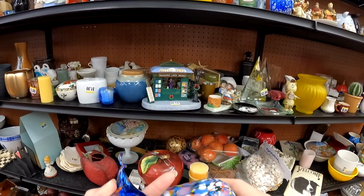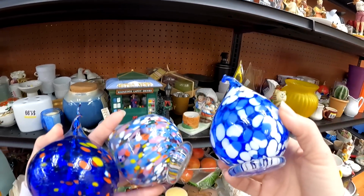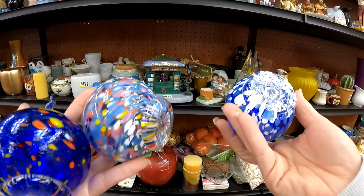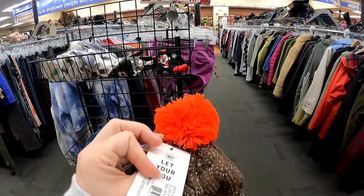The 3 glass vases, let me know again in the comments if they're Murano, if they're worth anything, and if we're rich and can retire now. If we can't, that's understandable.